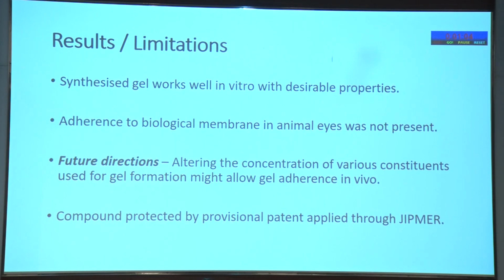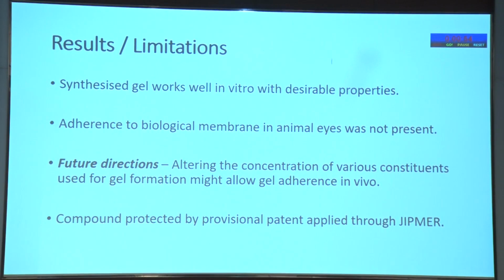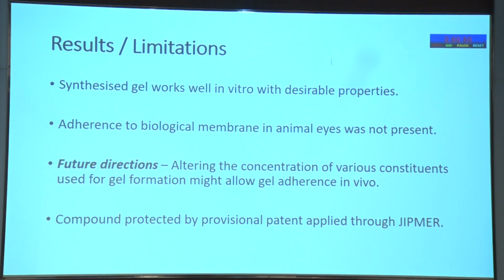So the result, as well as the limitation, is that it works well in vitro with desirable properties, whereas in the animal eyes, it does not work properly. Future directions: altering the concentration of various constituents used for gel formation will allow gel adherence in vivo. This compound is protected by a provisional patent applied for at JIPMER. Thank you.